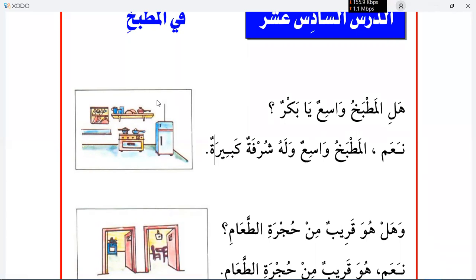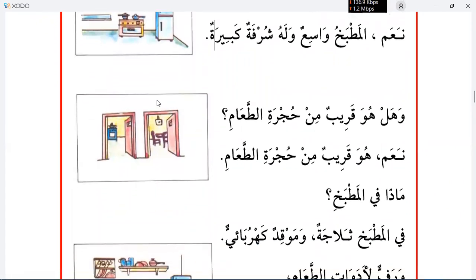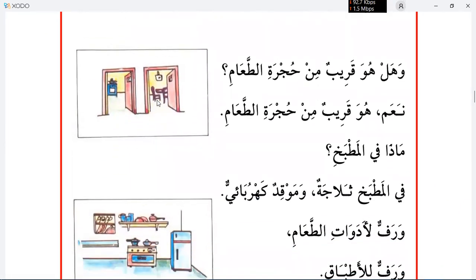Naam, yes. Al-matbakhu wasi'un walahu shurfatun kabira. Yes, the kitchen is spacious or wide. Walahu, and it has shurfatun kabiratun, a spacious balcony. Shurfa, as you said, is balcony, sir? Big balcony. Okay, sir.